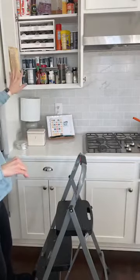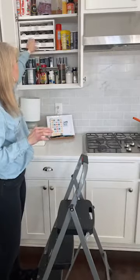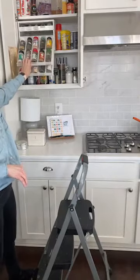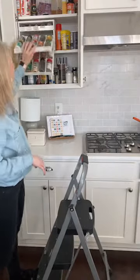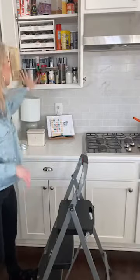But I need to take everything out of here, and I wanted to show you a couple things that I love. The one thing I really do love is this thing. So this is my hack. For those of you who have weird spaces, this works so well. What do y'all think of that? We'll get a link on Amazon. I got it from Amazon, but it's great because it gives me a lot of extra space. But I still have all this to deal with.